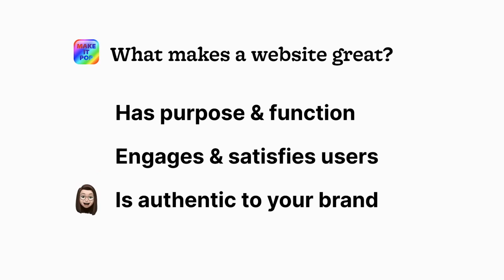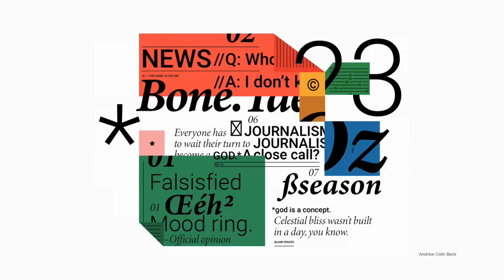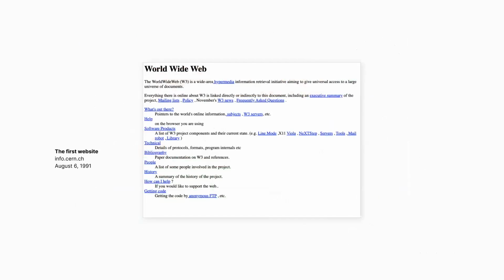Let's get started. First up, we have typography, the foundation of the web as a source of information. At its birth, the internet looked something like this: tiny screens with tiny Times New Roman typed out on just really small screens and browsers. And we're also seeing hyperlinks called out in bright blue.